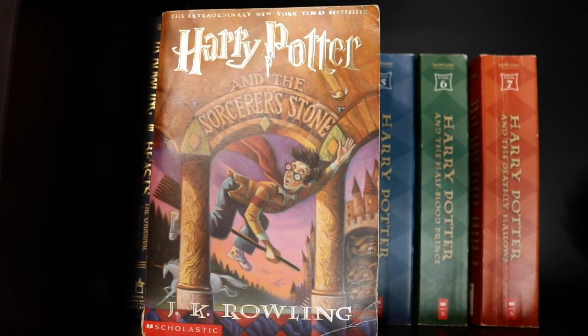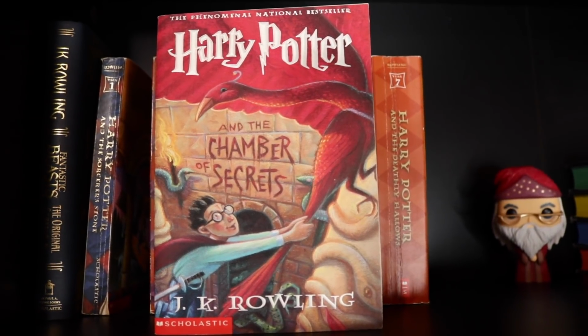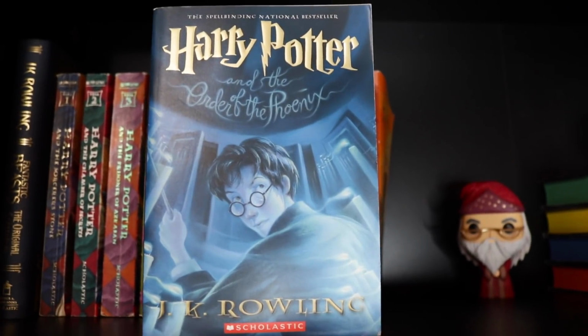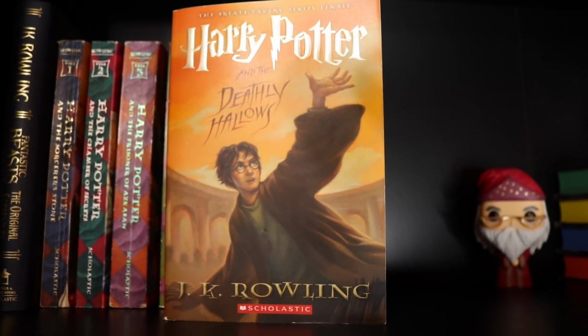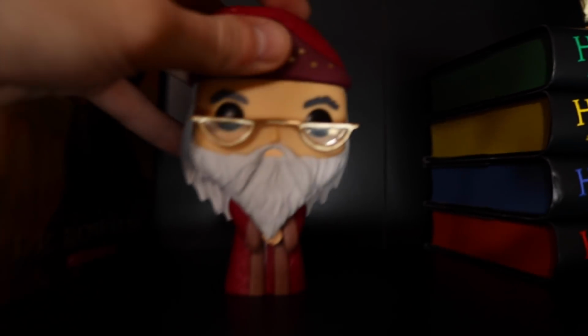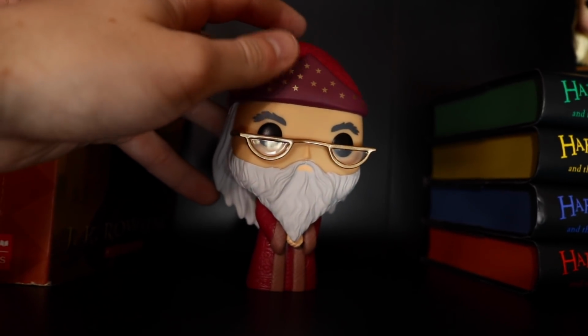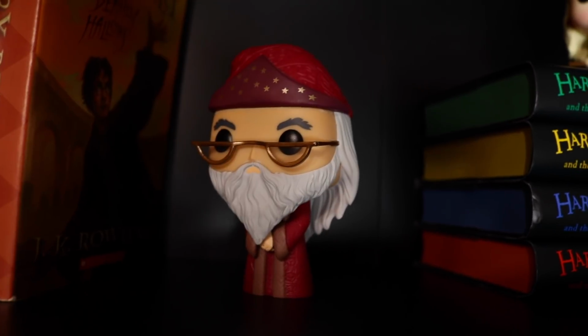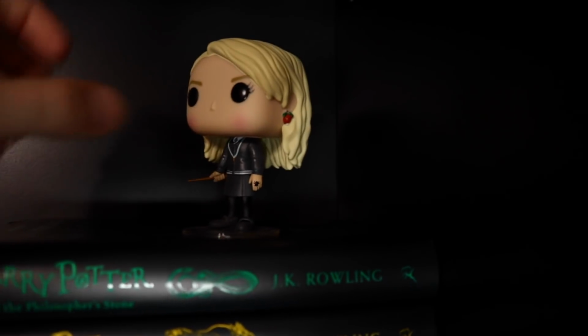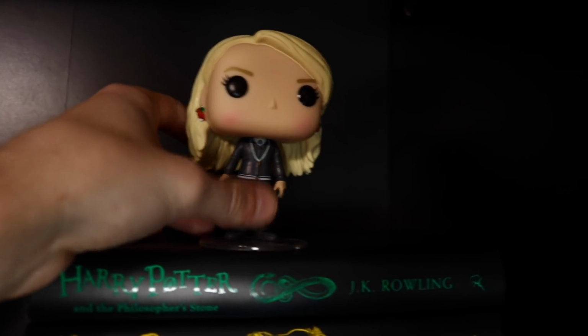Harry Potter and the Sorcerer's Stone, Harry Potter and the Chamber of Secrets, The Prisoner of Azkaban, The Goblet of Fire, The Order of the Phoenix, The Half-Blood Prince, and The Deathly Hallows. Then I have a little Dumbledore Funko Pop here, and this is the Dumbledore from the first two movies before they changed actors. I really like him, and he makes a great addition up here with the rest of the series. Then I have my Luna Lovegood Funko Pop, and I really like her as well.